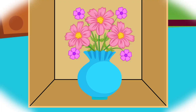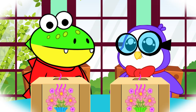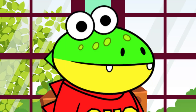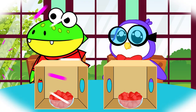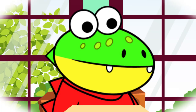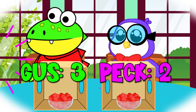Round four got tougher because we had to use our sense of smell. We took a deep breath and it ended up being flowers inside the box. And just like that, the game was tied up again. Finally, round five was the hardest because we had to close our eyes and use our sense of taste to figure out what was inside the box. Peck and I both took big kid bites. After a few chews, I guessed it was strawberries and won the Mountain of Fruit Grand Prize!